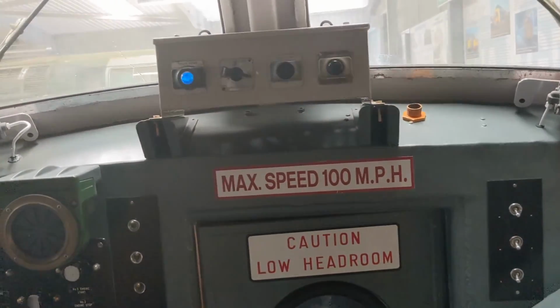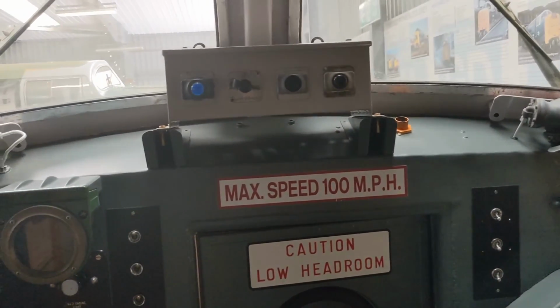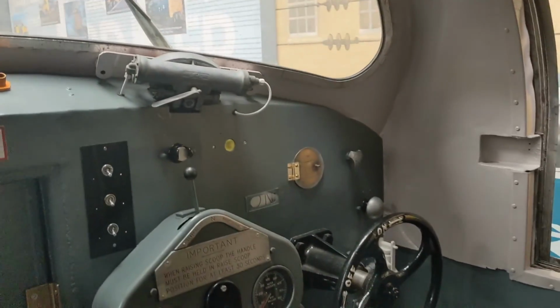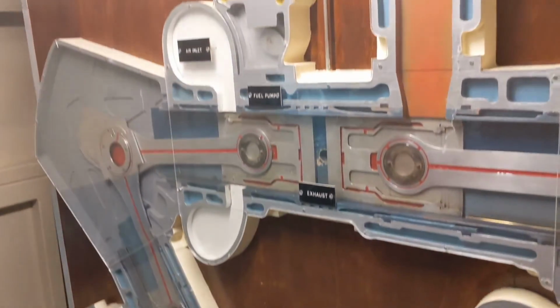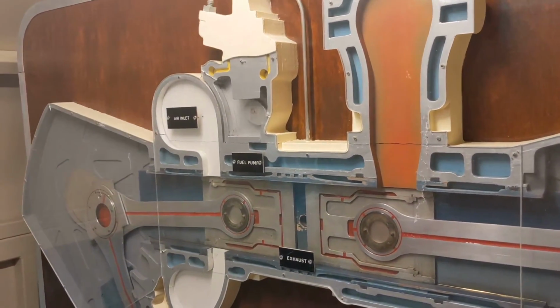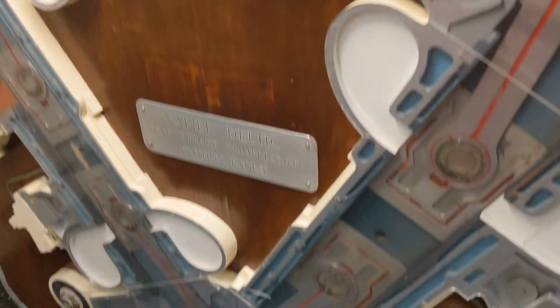I actually got a bit of a fright at this point, as there was a man working on the inside of the front of the train. The back compartment had a large diagram, which looks to have something to do with the engine.